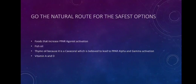Also, I would say grapefruit and limonene, which is actually found in certain weed strains like Granddaddy Purple, can help increase the pathways of PPAR delta and gamma activation. Little stuff like that. 100% dark chocolate can help increase PPAR delta and gamma activation. Little things like that can help increase that and burn fat.